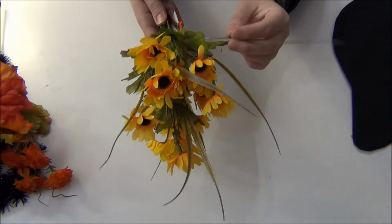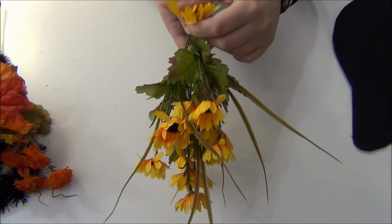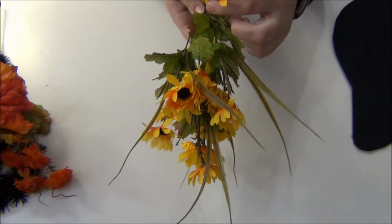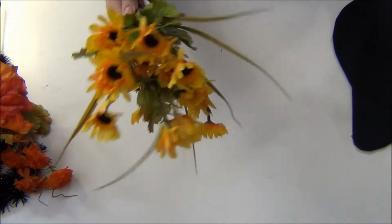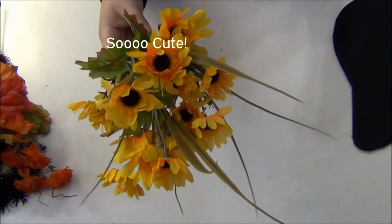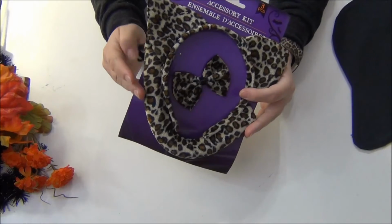Have another bunch of flowers. These ones I got because they're just little and they're cute, and also I'm gonna use them in my DIY. I just thought they were so cute and fall. Most of their fall decorations, at least at my Dollar Tree, are very picked over. I'm kind of late, but better late than never. So yeah, so cute. And then found this for $1, obviously, Dollar Tree.